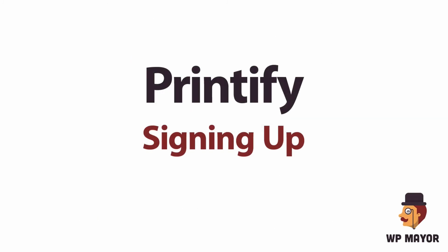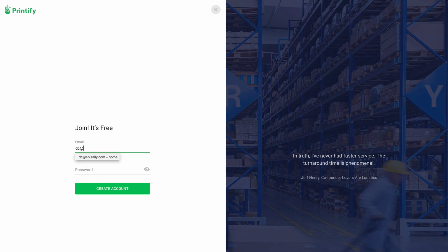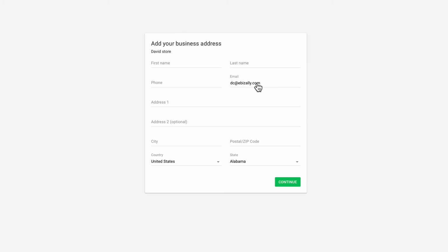Let's walk through the process of signing up with Printify. So you need to go to their website and click the sign up button and just basically enter an email and a password of your choice and click the create account button. Now you need to enter your store name. I'll just put David for now. Click continue and then enter some business address information such as your name, phone number, and address.